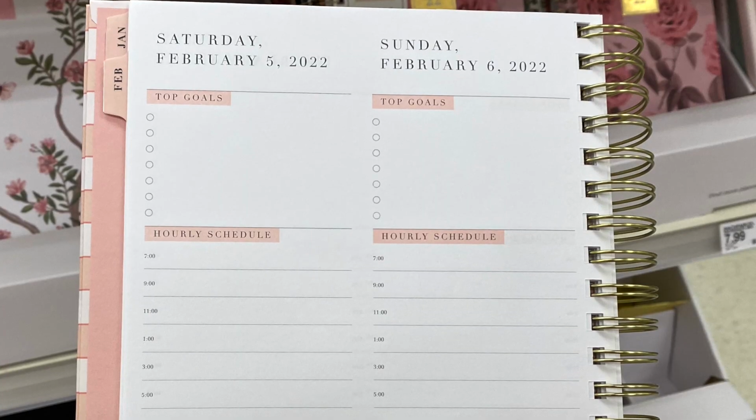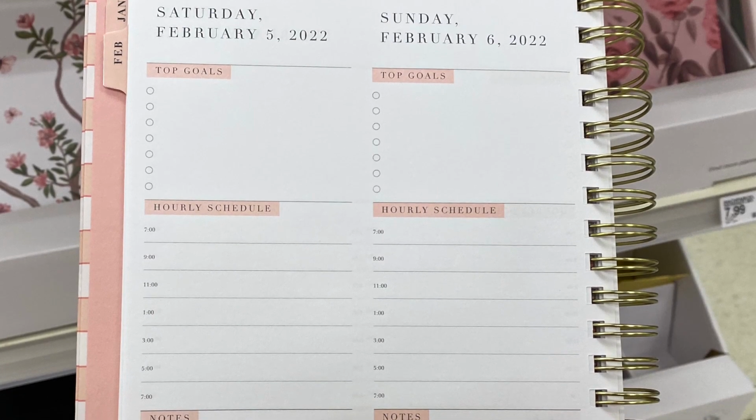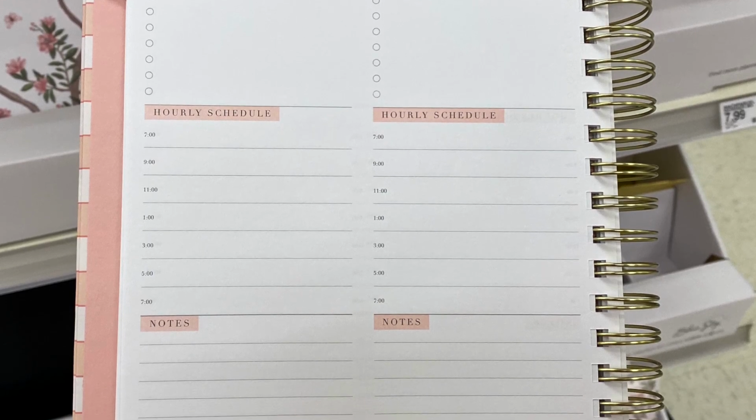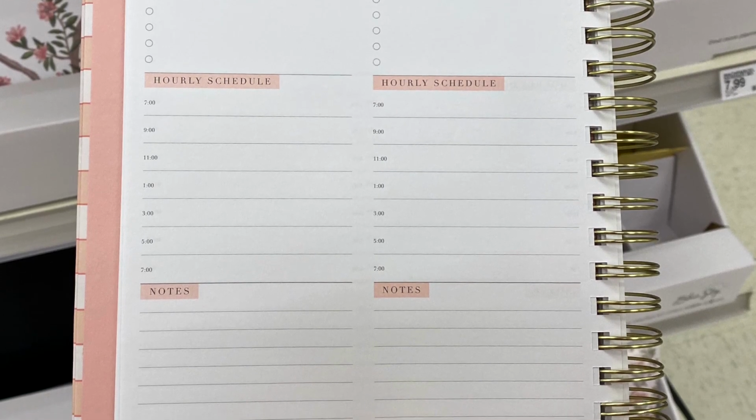Now, if you look at a weekend here, you'll see that Saturday and Sunday share one page. So you still get your top goals, your hourly schedule, and your notes, but you'll notice that it's a little bit more condensed, and the hourly schedules every 2 hours instead of every 1. So that would not be a deal breaker for me, but just something important to note when looking at your planners.